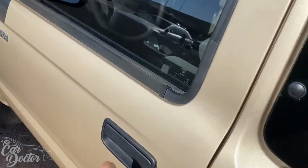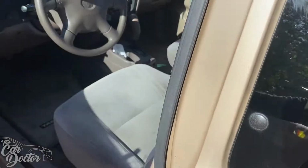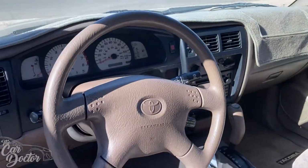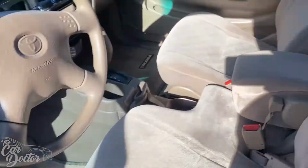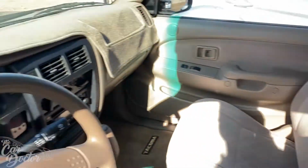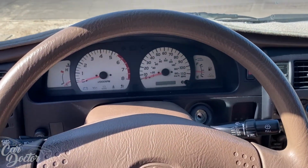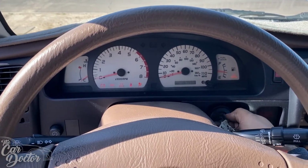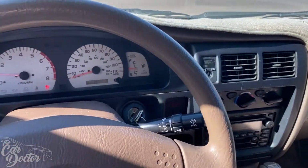The interior also was super dirty. There we go. Got that cleaned up, and it looks like a brand new truck on the inside. It was just really, really dusty, and then the seat had a little bit of black spots on it, but now it's super clean. It's looking good, and it's running like it should. Cold AC and everything.